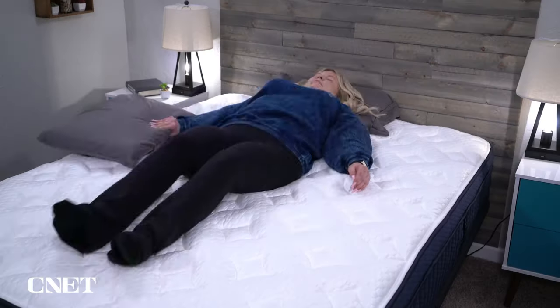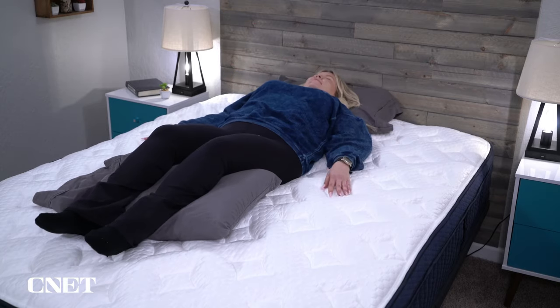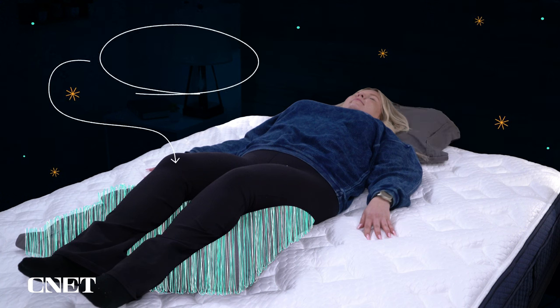For people with back pain, back sleeping is the best for even weight distribution, so you're going to want to place a pillow under the head and neck for proper support, and then also a pillow underneath the knees to reduce pressure on your spine.